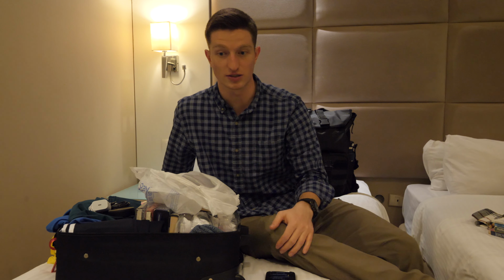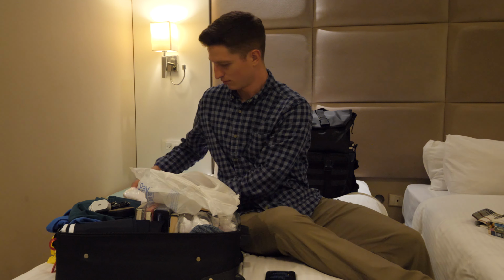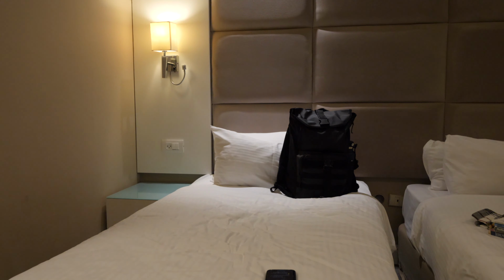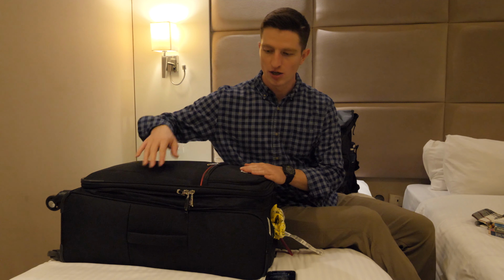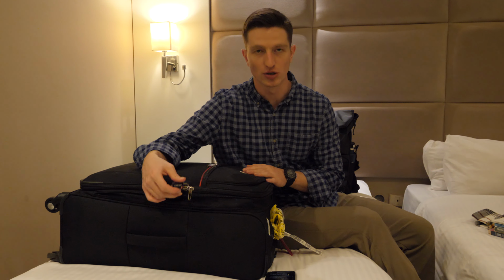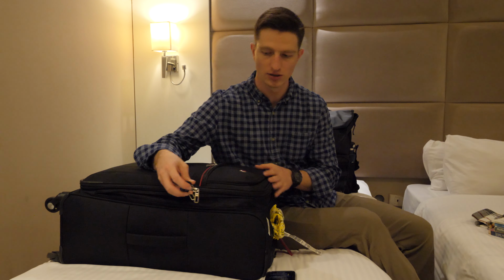The other one is having to do with my full-size luggage. So let me just switch this out real quick. Okay, so the other thing is just with this one, you want to make sure if you do lock it, which I do recommend, most people that travel recommend to lock this one.